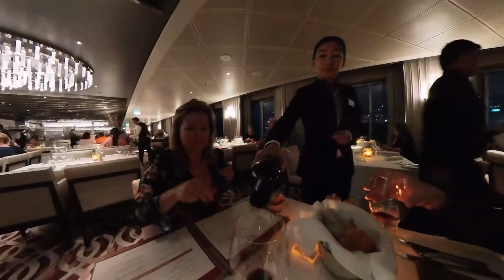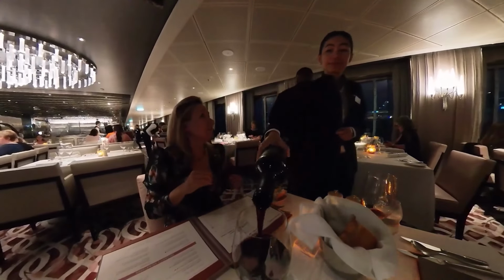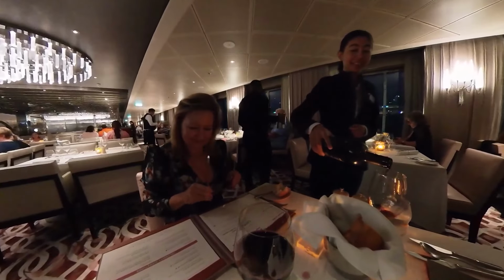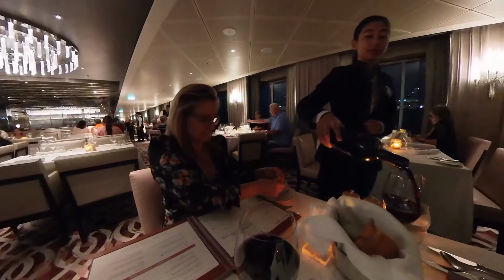If you like wine with your dinner, it's a good idea to order a bottle, and if you don't drink the entire bottle, they will put the cork back in it and save it for your next dinner. If you plan to dine at a different restaurant, you could always take the bottle back to the room with you and take it to your next dinner.